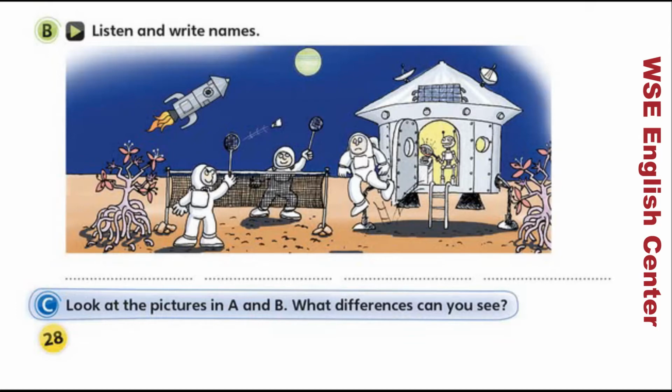Y-E-B-A-R-I. C-H-I. The astronaut that's jumping out of the rocket has a really unusual name too. He's called Pavial. That's P-A-V-I-O-L. Can you see the third astronaut? She's at the front of the picture. Look, she's playing badminton too. Her name's Glustida. Write her name now. You spell it. G-L-U-S-T-I-D-A.